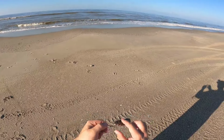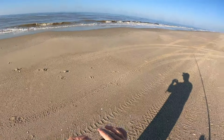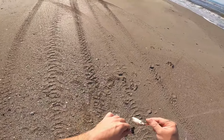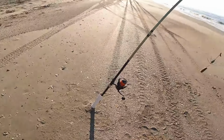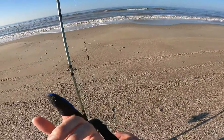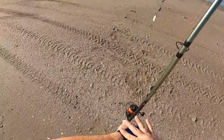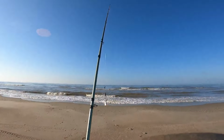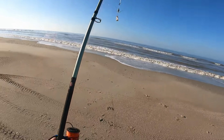So it's a decently strong hook with a thinner wire, and it has a really nice point on it. I've only been using them for a couple weeks now, pretty much since the surf fishing season started, and I really have been impressed with them. I think they're good hooks. Now they are kind of expensive. I think for a pack of 3 it's like $6 or $7, but that's about the same for the Owner hooks I've been using too.